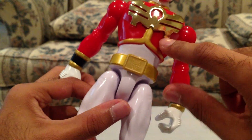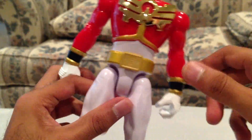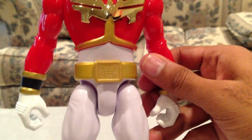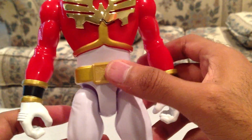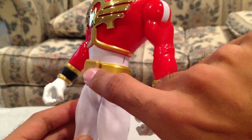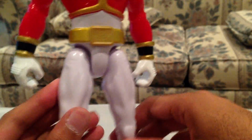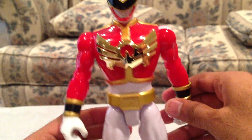The speakers are kind of hidden in that chest symbol there. It does have a Gosei buckle design, which you can even see on there, and the Gosei buckle is very easily pressed. Once you press it, it basically plays a sound. That's where the little Try Me tab was. No space for the blaster or anything like that. It only came with the Dragon Sword.